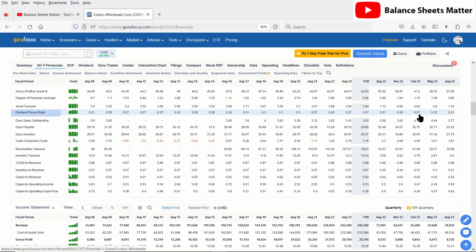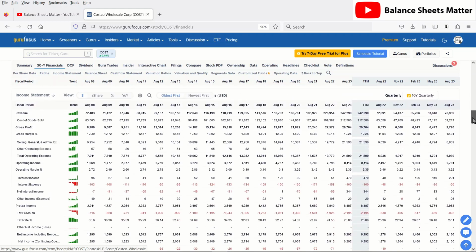In a lot of other retailers, I've brought this up when it was an issue, if you look at the inventory to revenue ratio, retailers that did start having inventory issues, they did stock up and they did have to slash prices, you saw this ratio go a lot higher. But you'll see Costco here, it's been very steady over all the years at 0.07. So you can see Costco has not encountered the same type of supply chain issues or inventory overloads that a lot of other retailers have experienced.